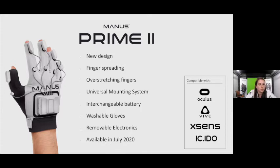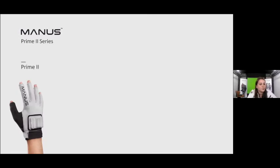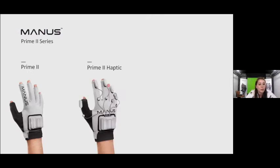Move on to the next slide. There we go. Here you see our Prime 2, apologies. This is our Prime 2 series. This is our Prime 2 Haptic. It's actually the same glove as the Prime 2. The only difference is that it has haptic feedback LRAs on top of the glove, so you can touch and feel objects in VR.